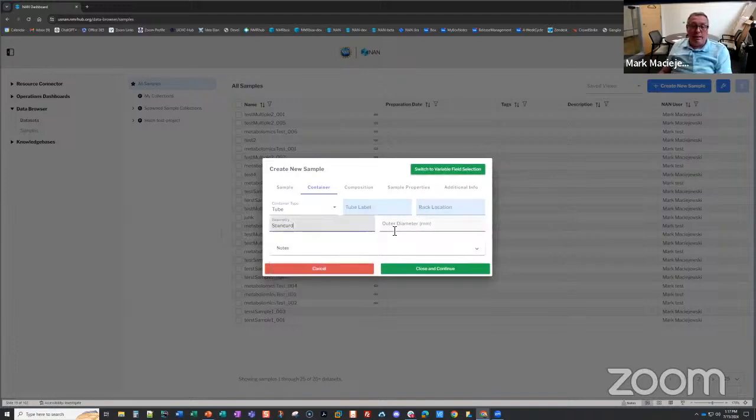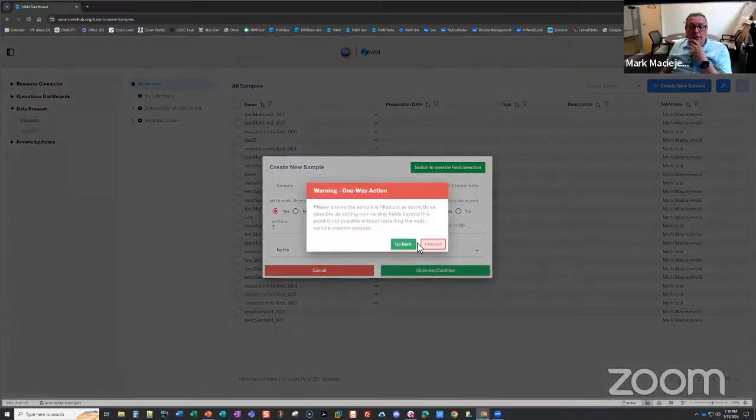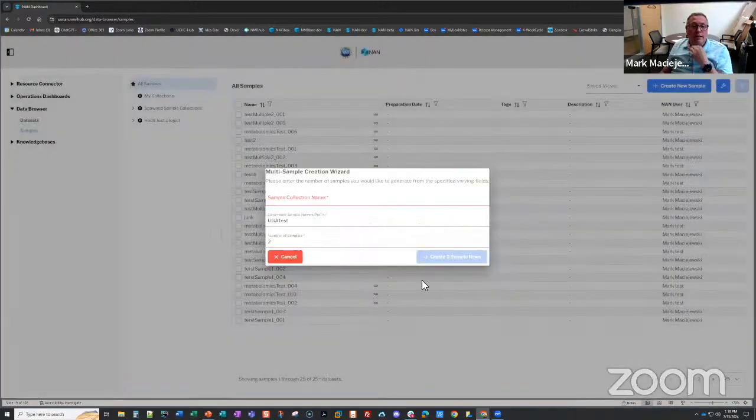I can add additional information if I want about the sample. I can go to sample properties, and I can measure, like, was the pH measured? Yes, it was, and it was pH 7. And you can fill out as little or as much of this as you would like. I'm not going to continue to fill it out for brevity. But when you're done, you hit close and continue, you hit proceed.